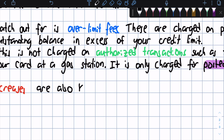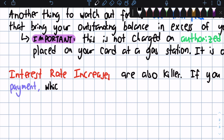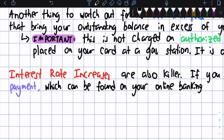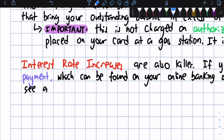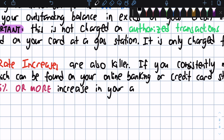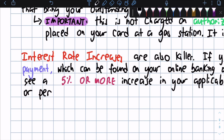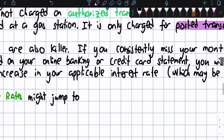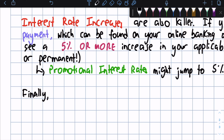Another thing to watch for is interest rate increases. These are also killer. If you consistently miss your monthly minimum payment, which can be the case for many Americans and Canadians alike, this can be found on your online banking and credit card statement to see exactly what this amount is. This can actually lead to increases of 5% or more to your applicable interest rate for that card. And this can be temporary or permanent depending on the card. Promotional interest rates might see a jump that's much larger, since it'll actually jump from the promotional rate to the standard rate and then add an additional 5% to the interest rate.